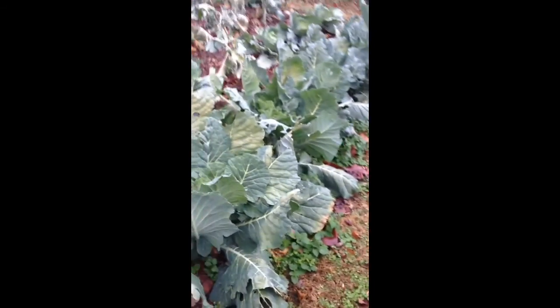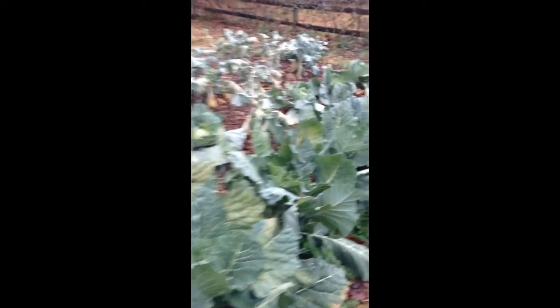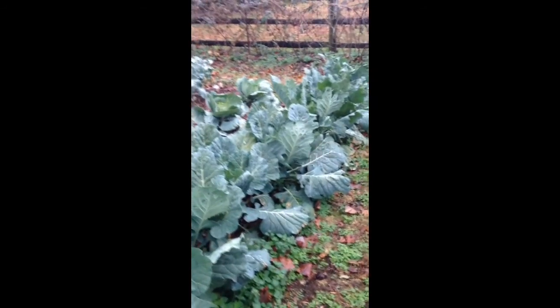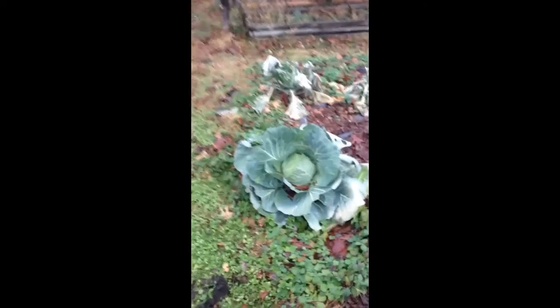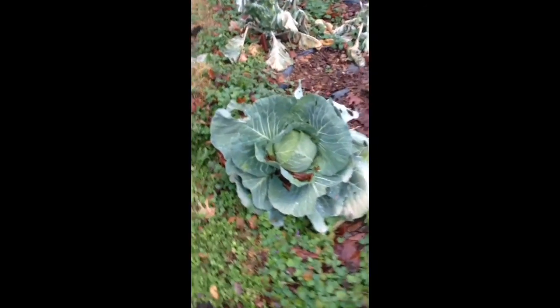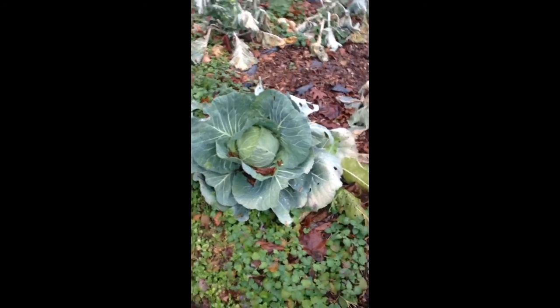This is collards. And they're doing quite well. They actually do last through the winter, even with the cold. The cold doesn't knock them down. We eat greens all winter long. We can see the cabbage. Look at that. November 27. That's a beautiful head of cabbage, I'm telling you.